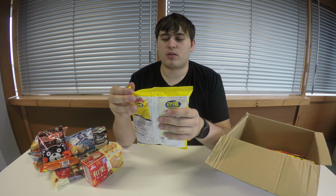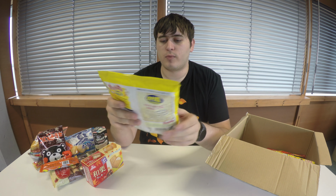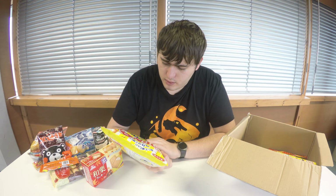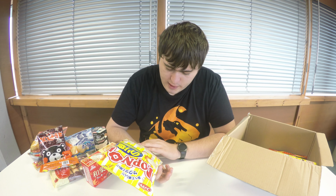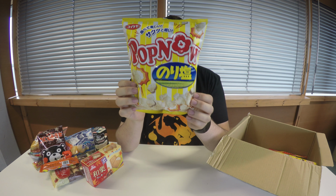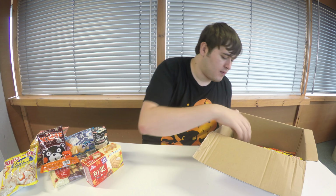Oh, I've never had popcorn. I've had popcorn in American boxes, in micro form, ready to be popped. I don't tend to buy my popcorn like this, because it's usually very expensive. It's a lot cheaper to buy a pack that you can pop yourself. So I'm not entirely sure what flavour these are. They've got kind of green flecks over them, by the looks. So I'll have to wait until I open that up in a minute to see what flavouring that has.